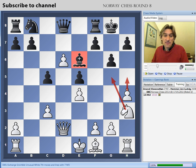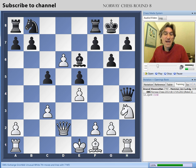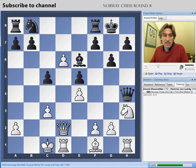But instead, Hammer again met fire with fire. He didn't back down, and credit to him for doing this. He took that pawn on h4, which is incredibly risky, opening up the h-file. Anand didn't bother defending the e-pawn. He just castled queenside, queen takes e4. So now Anand is 2 pawns down, and his king isn't particularly safe in this position. It's got these split pawns in front of it.